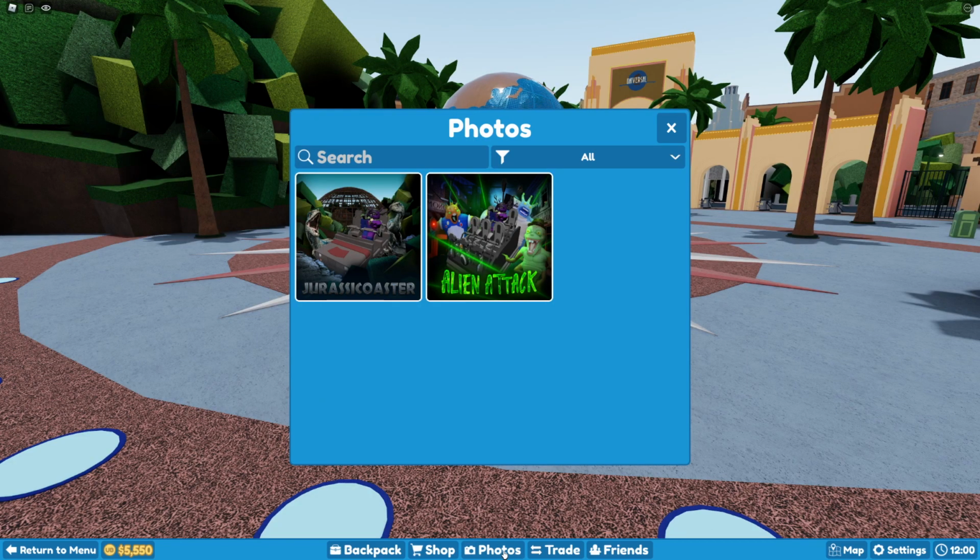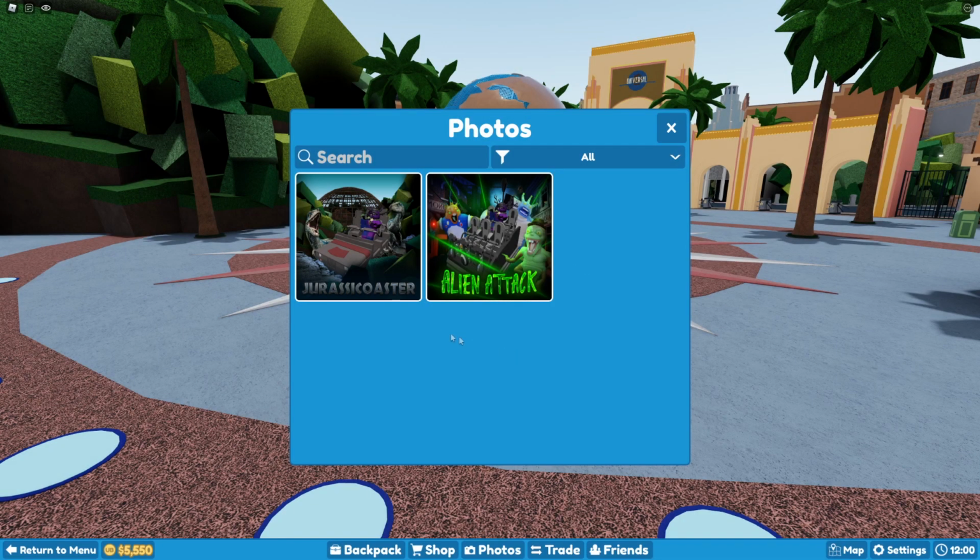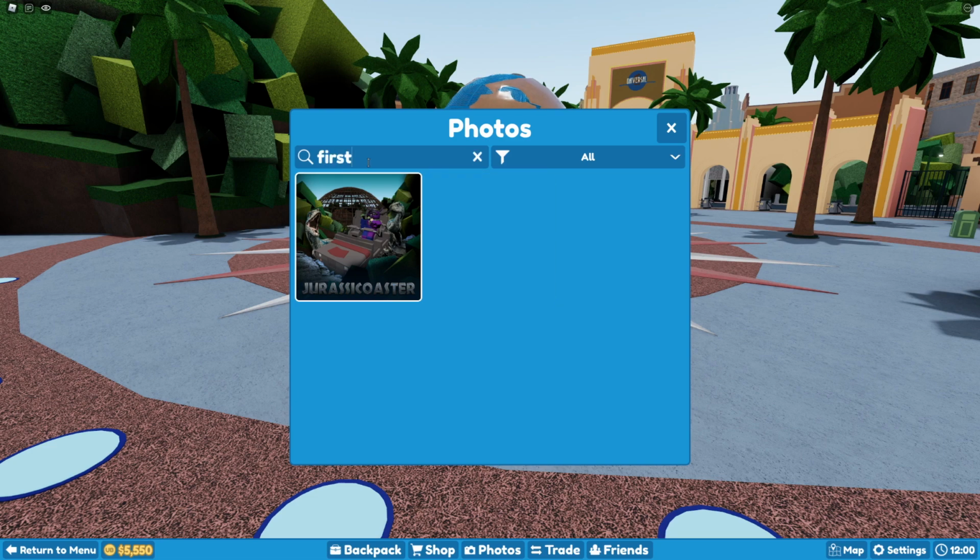Ride photos have been updated to load faster and allow you to sort them based on photo type. In the future, we may add different types of photos, so that's why this is here. You might ask, why is there a search bar? Because now when you click on a photo, you can actually give each photo a nickname. So, my first ride. And then when you close it, it saves it. And then if you wanted to search for first ride, you can see it's right here.